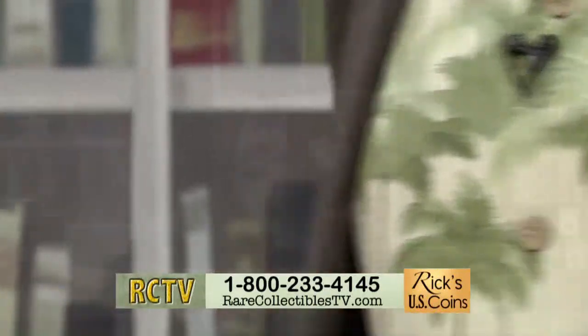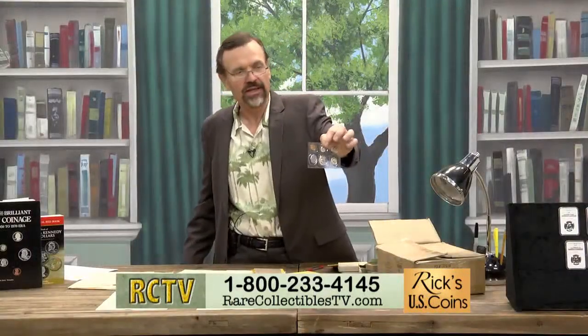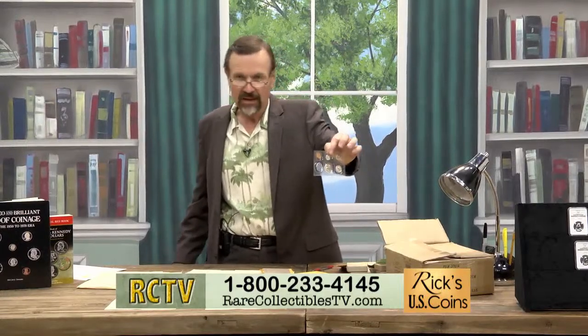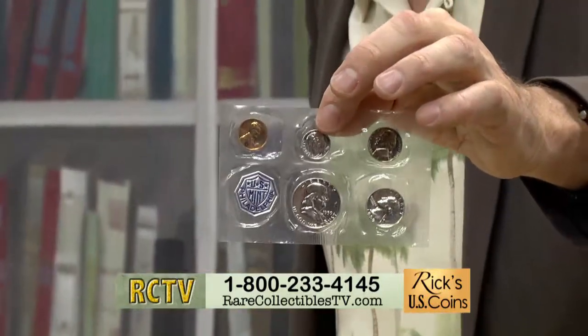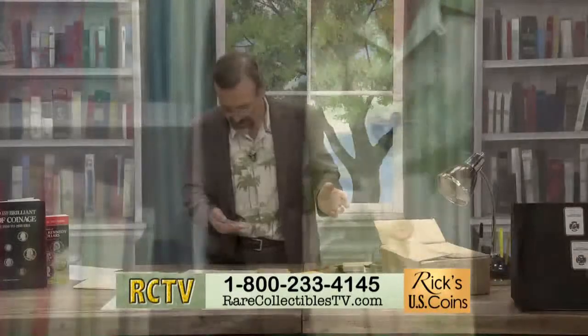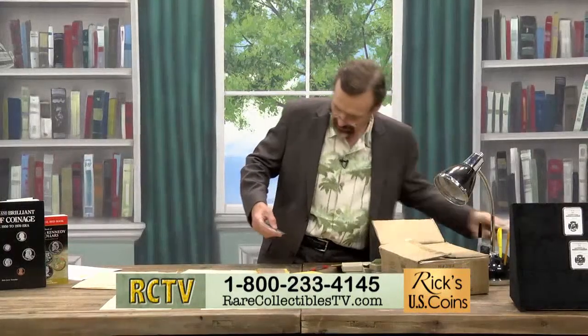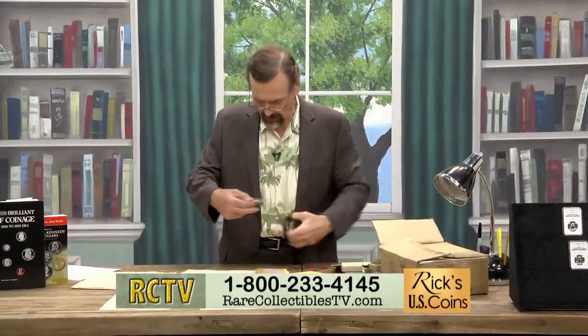Now, why do they do that is the question. Why would they do that? These are actually original proof coins. But why would they take the time to make them into a look-alike set? Well, the answer is simple. It's because these particular coins are very low grade. Now they look nice, but I'm going to cut the 59 half out because it's the biggest coin in this set.